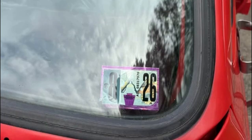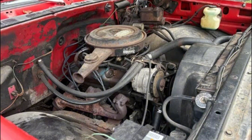The steel bed, the heavy-duty frame, and the unmistakable squared-off front end tell a story at a time when trucks were built to endure, not just to impress. Whether you're a collector looking for a solid restoration candidate, a farmer needing a reliable hauler, or someone who simply loves the nostalgia of a classic American work truck, this 1977 Chevrolet C30 offers incredible value.